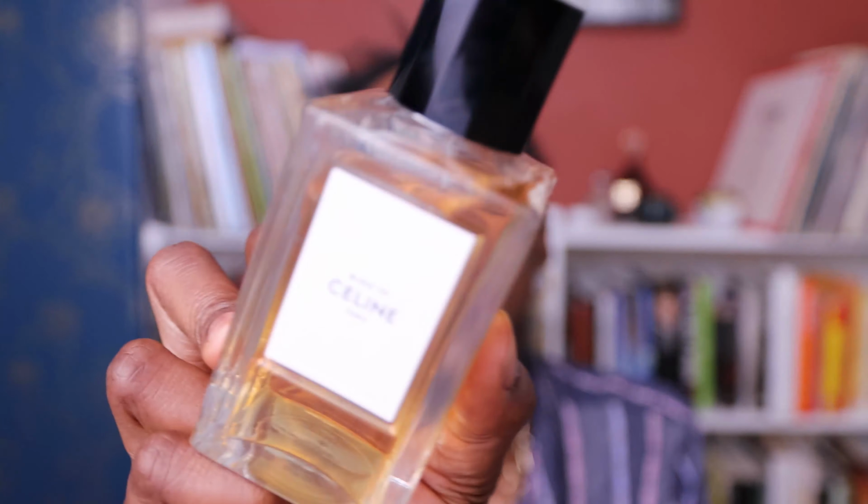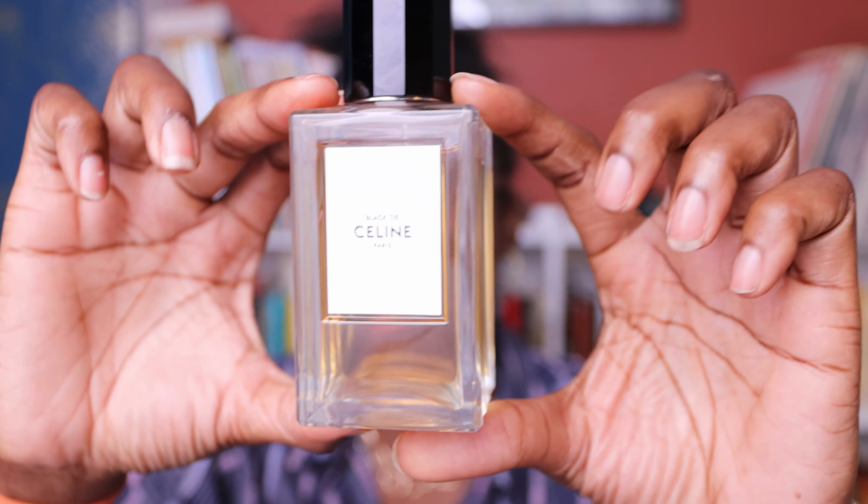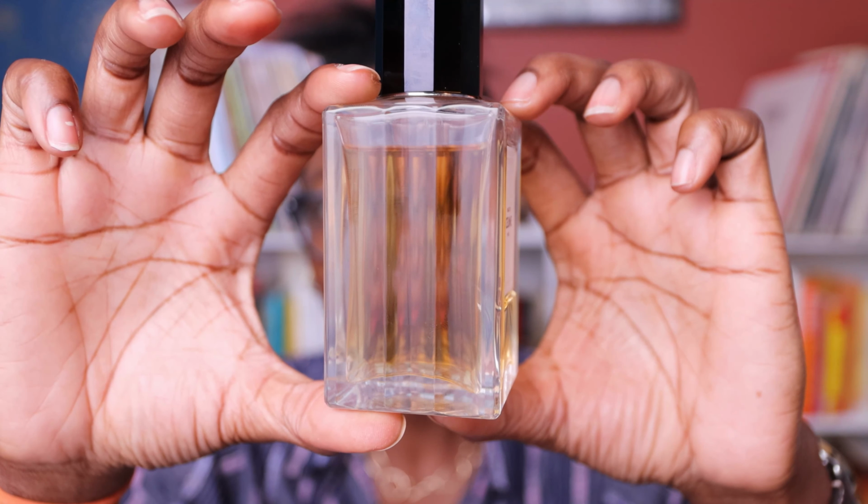The first fragrance I'm going to talk about is going to be shocking to some people who know what I tend to like, and it's also still shocking to me. Celine's Black Tie. So when did I get this? I got this in mid-January, so I've only had this for maybe a month, and I haven't decanted any of this, but this is how much I've used so far. Just based on how much I'm using this, I'm probably going to finish this by, well, not finish, because who knows. I might get up to like half the bottle by the summer.